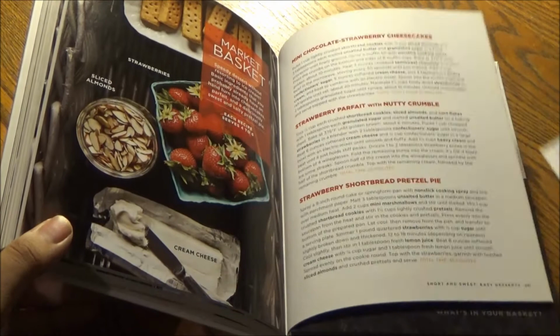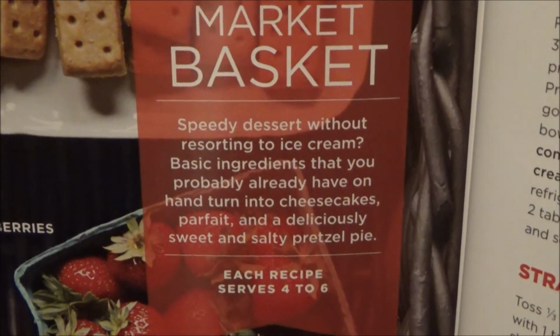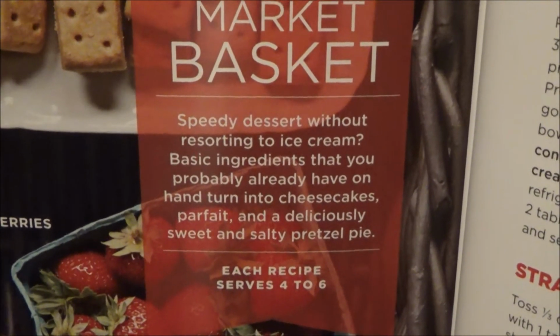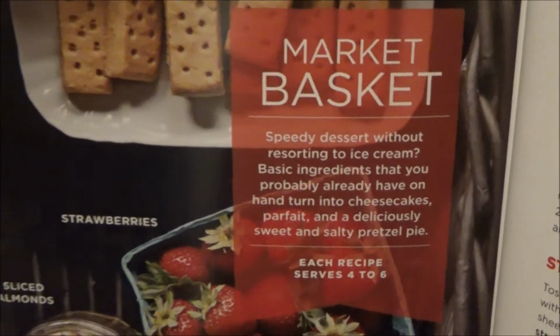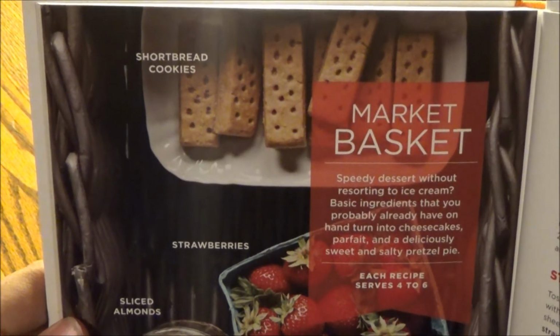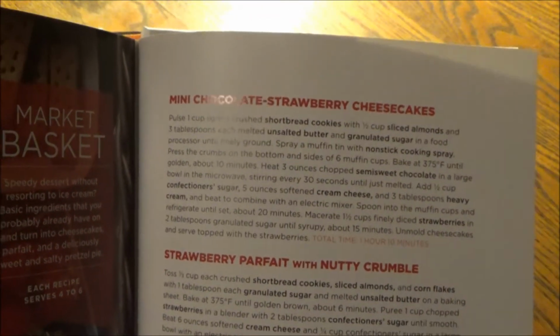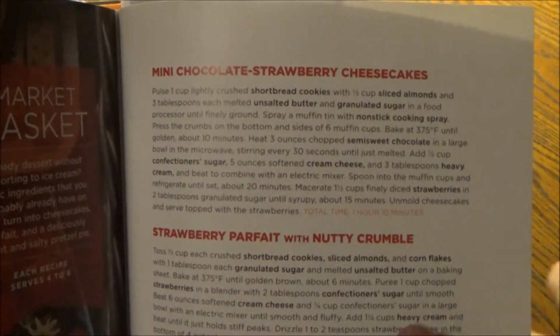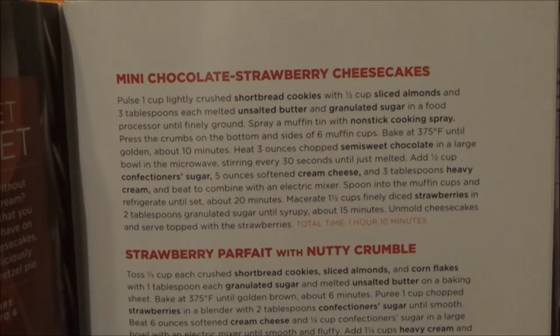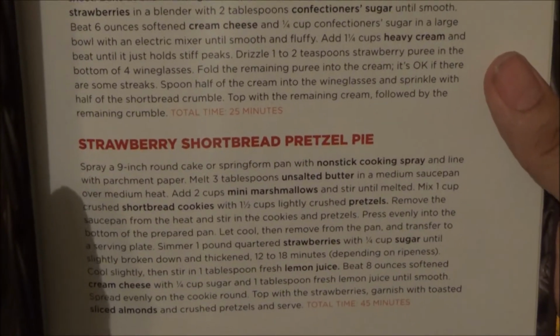And our last market basket: speedy dessert without resorting to ice cream. Basic ingredients that you probably already have on hand turn into cheesecakes, parfait, and a deliciously sweet and salty pretzel pie. Your market basket contains shortbread cookies, strawberries, sliced almonds, and cream cheese. Okay, so a fairly practical market basket for assembling some tempting desserts. Your options: a mini chocolate strawberry cheesecake, a strawberry parfait with nutty crumble, and strawberry shortbread pretzel pie.